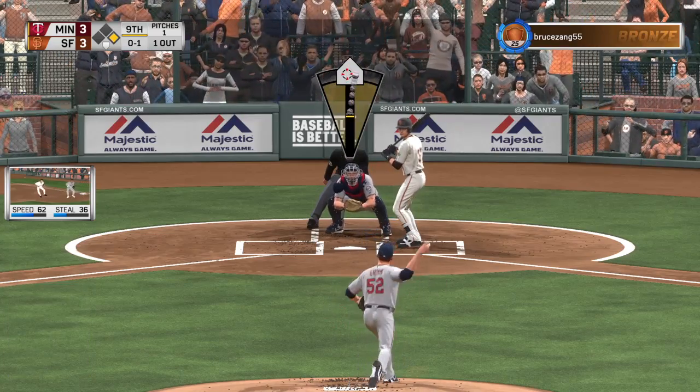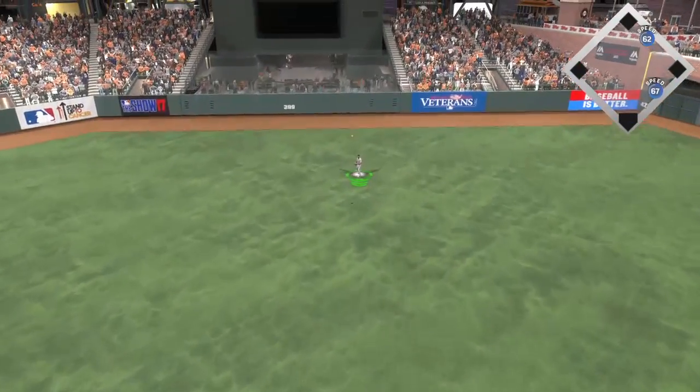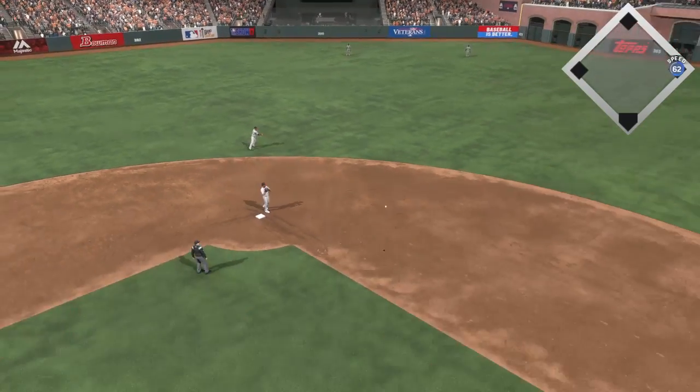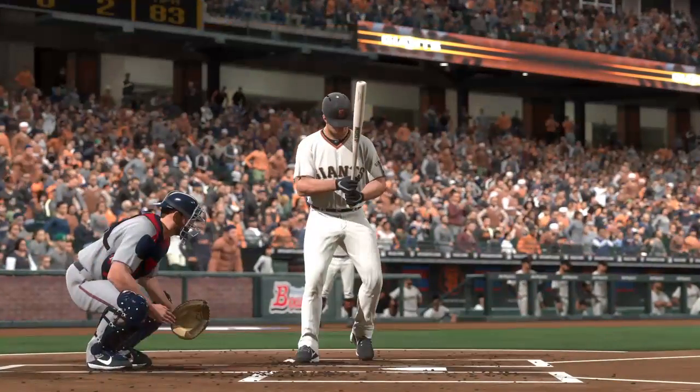The 0-1. This is skied into the air to straightaway center. Buxton moves over. 2 gone. And he will scurry back to first as he'll think twice about trying to move up.